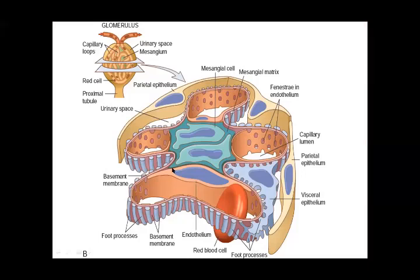This is the diagram in your book and how you will read it. This is the epithelium or the endothelium. Endothelium has got so many pores in it, right? This is the foot process, blue color foot processes, and those are the pedicles. In between them is a pink layer. You can see the pink layer. The pink area is the basement membrane, the glomerular basement membrane.